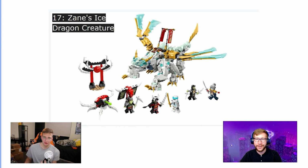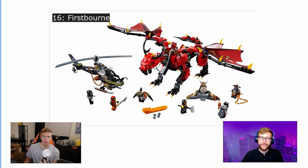17, Zane's ice dragon creature. This dragon can transform into like a bipedal creature, but it's so chunky and it's thick. This is a thick dragon. Number 16, the Firstborn. Now, technically by the title, this is the Firstborn dragon in the Ninjago lore, and it's really raw, and I think it's really authentic, and I love its devilish horns. Has an aura about it.